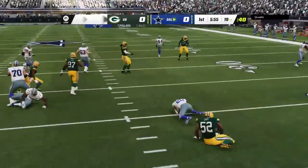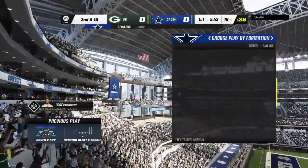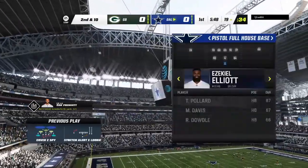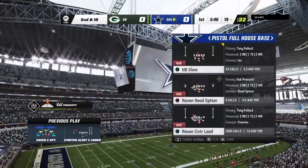They'll go with Pollard here on first down. And he's going to be met at the line of scrimmage and taken down. Call it no gain on the game's first play. And it's second down now.